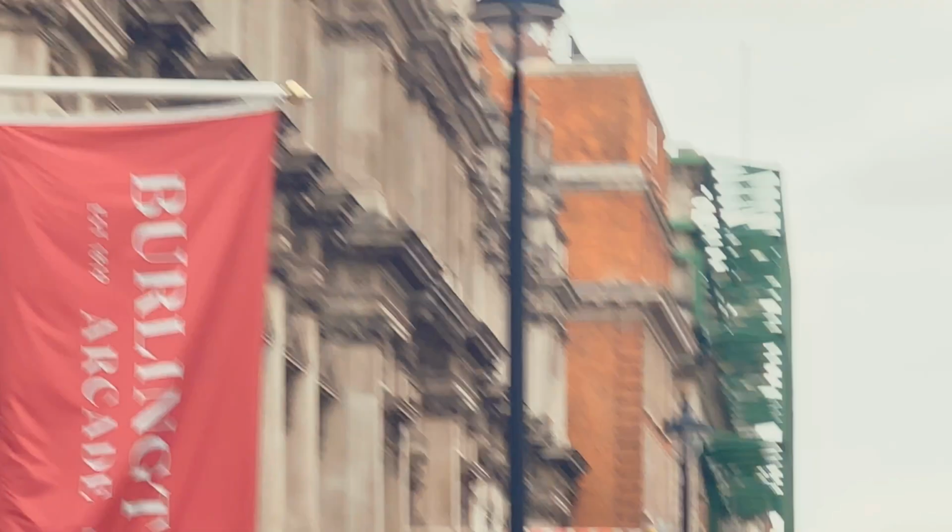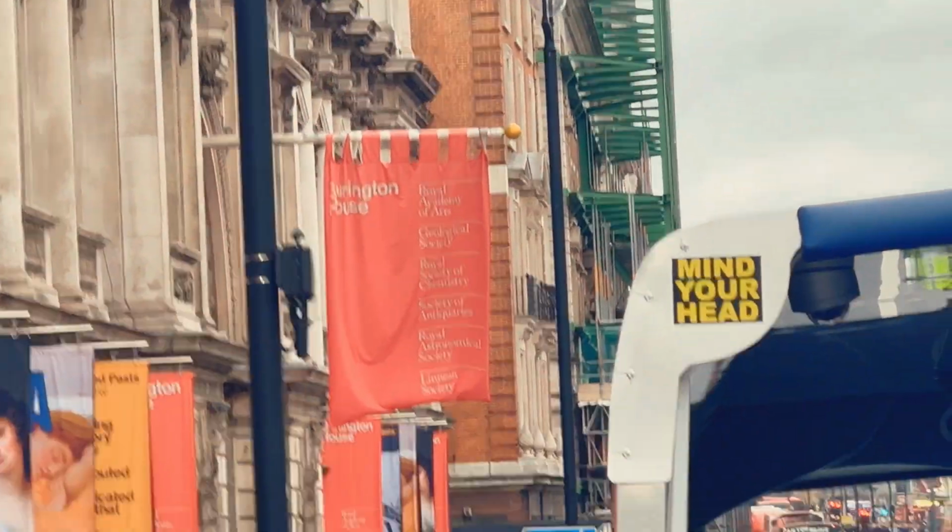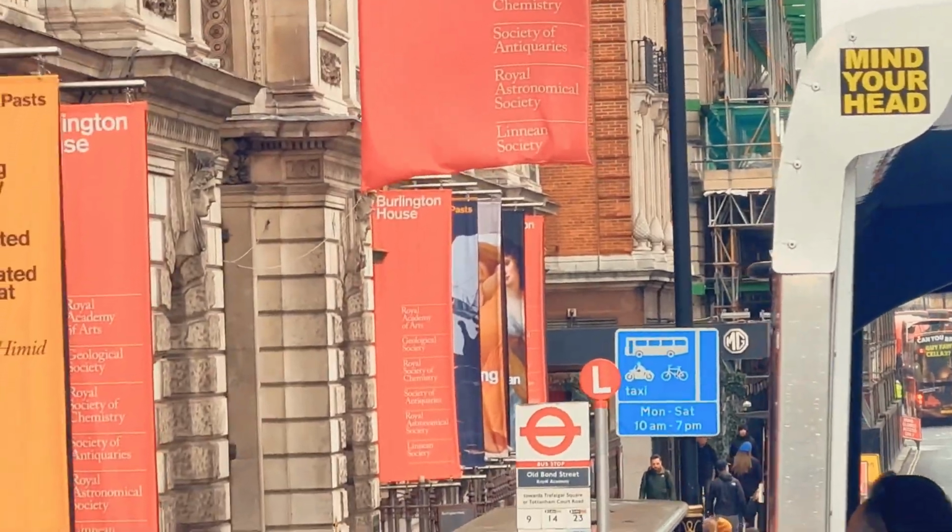Right, St James's Street. If you look down to the end of the road, you will see a brick building with a clock face. This is St James's Palace, commissioned by King Henry VIII, a present to Anne Boleyn. Just at the end of the road. So the Burlington Arcade here on your left. So fancy it has its own private police force.